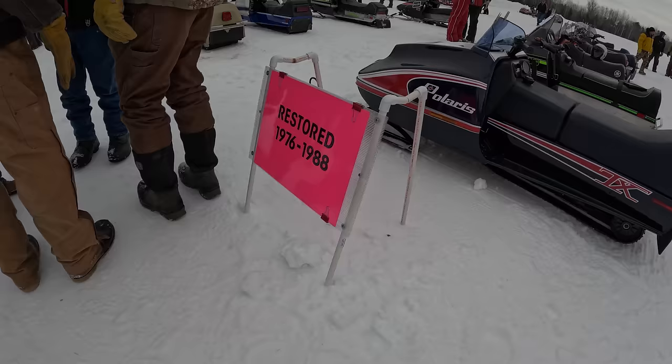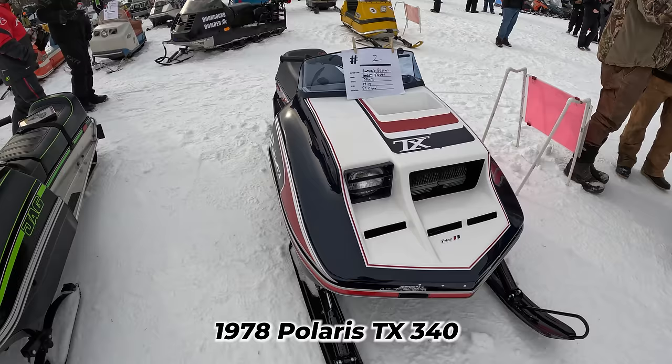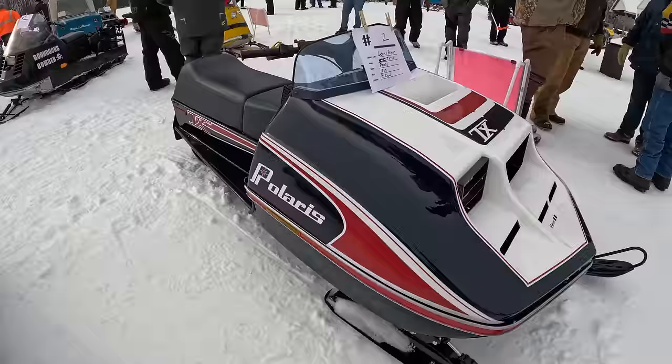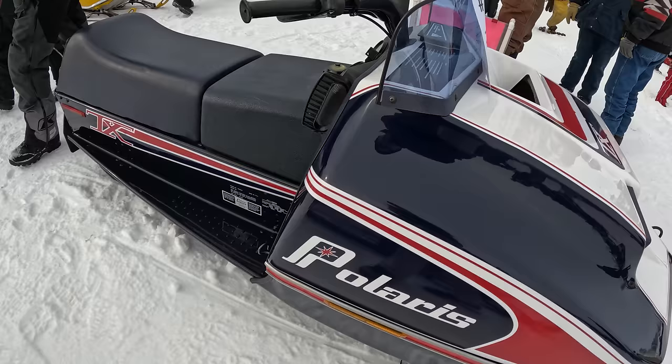There was a branch sticking over and we're just like, really, just getting all that parking lot open up. 1978 Polaris. They laid some really hard rubber jobs.